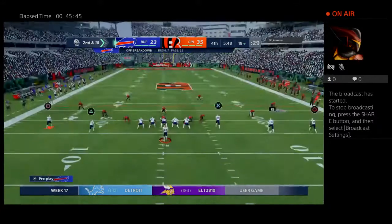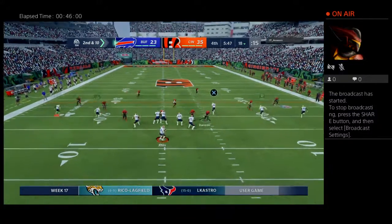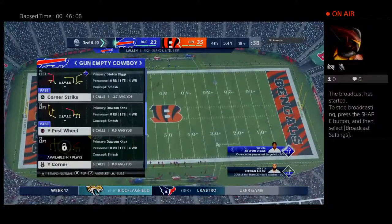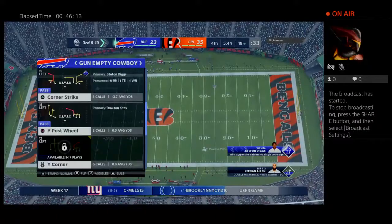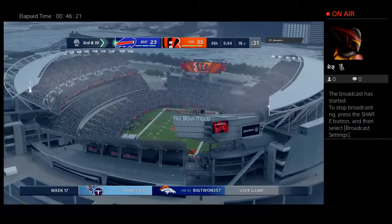So after the incompletion on first, now 2nd and 10. Throwing again, Allen. And that one goes incomplete. He's maybe lucky it wasn't a fumble as he got hit as he threw it. Well, so far in this drive, they've done some good work. They force incompletions on 1st and 2nd down, bring up 3rd and 10. That brings up the big question. Do they bring pressure or do they play coverage on this down?